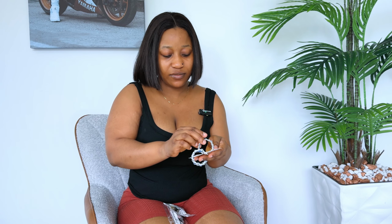Then we have this one. I bought this particular one because I wanted to use it for a particular shoot that I've been eyeing for a very long time. It is a denim earring. This one is a little bit heavy, but guess what? I love it like that. I'm trying to show you guys very well what it looks like. It's a little bit heavy.